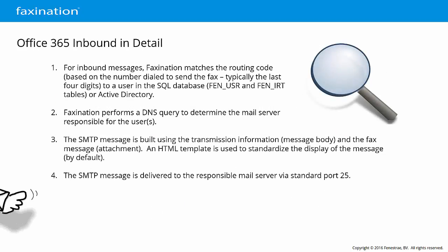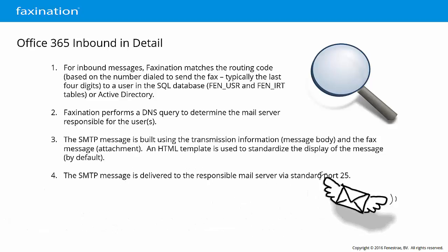Office 365 Inbound, as we said before, is essentially the same as it would be for on-premise email. First, we match the routing digits that we received from the telephony system to a Faxination user in Active Directory. Faxination performs a DNS query to determine the IP address of the mail server that's responsible for the user. Faxination builds the SMTP message with the transmission information as the message body and the message or payload as the file attachment. An HTML template is used by default to standardize the message display on the email client. And then it's just a standard email delivered to the responsible server via SMTP port 25.